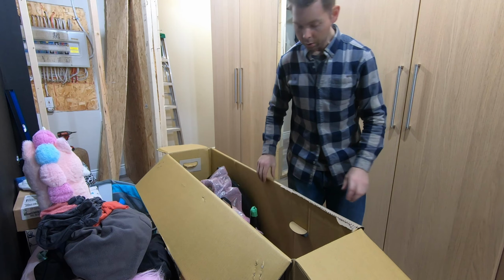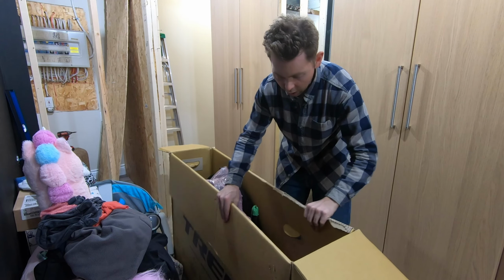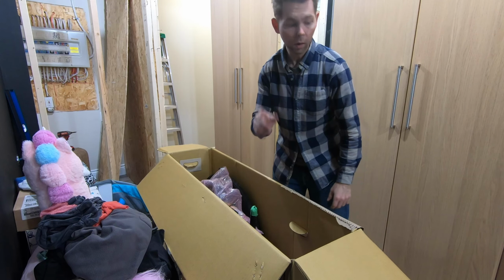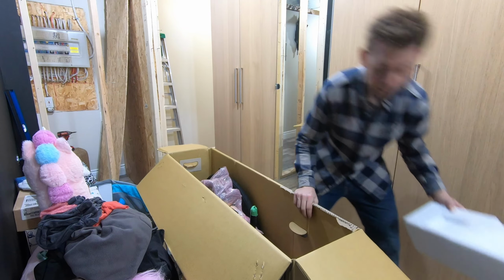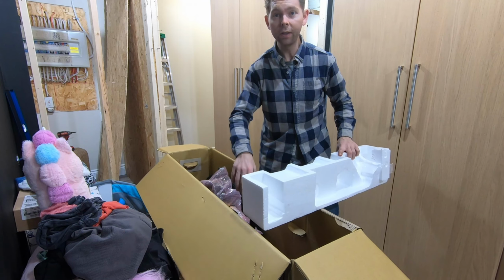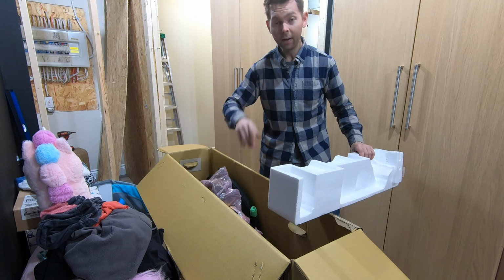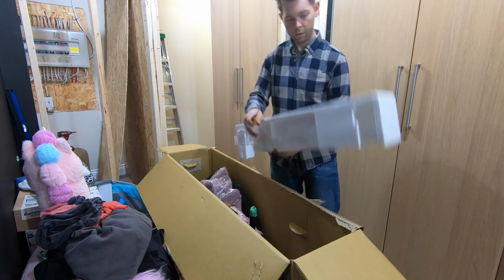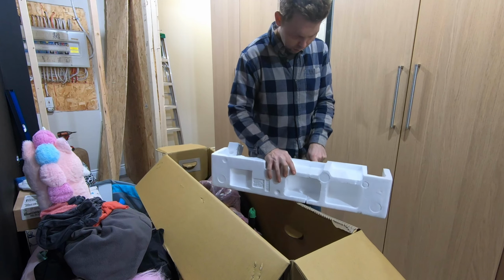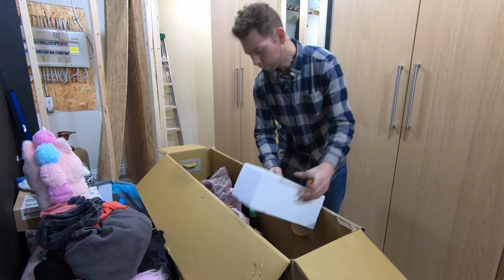But what I'm gonna do to really make sure that this box does not get crushed is I'm gonna put some supports in. And what I mean by supports is I'm gonna get this styrofoam, I'm gonna cut it to width and place it down in there to make sure that the box, if it gets hit, it ain't getting crushed. And now we cut. That's really gonna help. And we're gonna put a couple in.